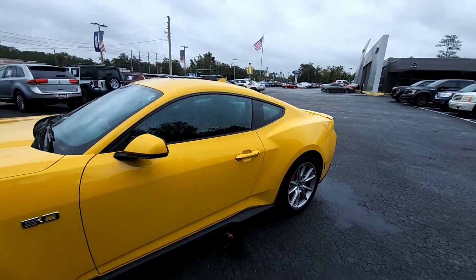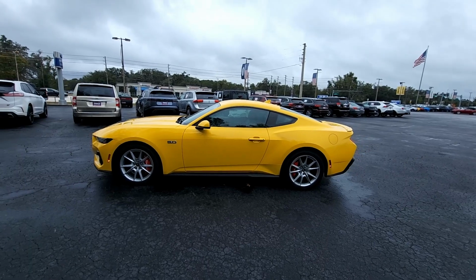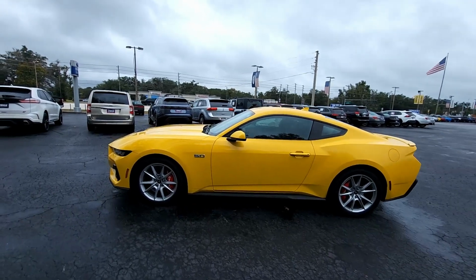If it works, they're going to incorporate it. And by the way, Camaro is going away, so there's not going to be one very, very soon. So Mustang's going to be the only one. And let's check out the wheel and tire setup.